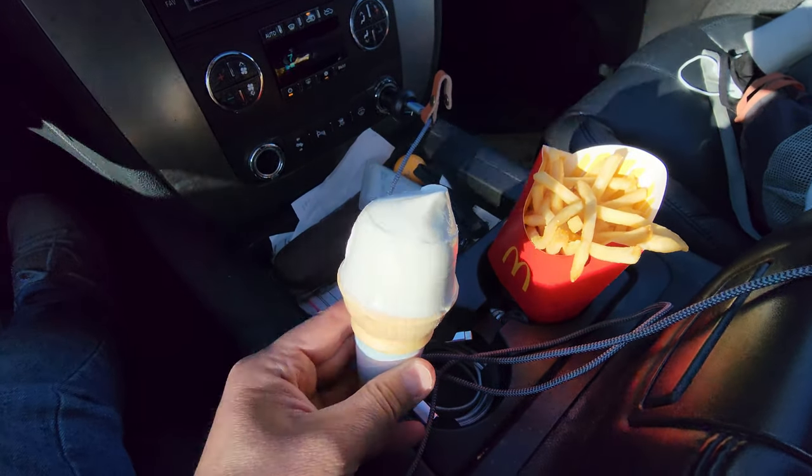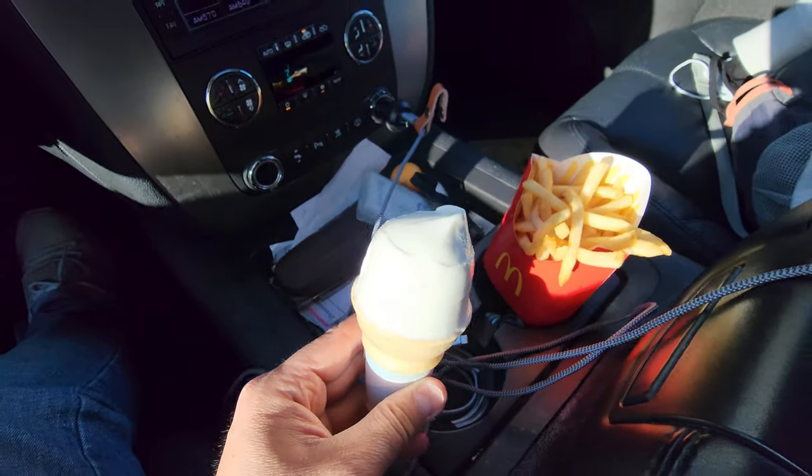Man, I think that's the only thing I've eaten all day. This and sunflower seeds. That's all I've eaten all day.